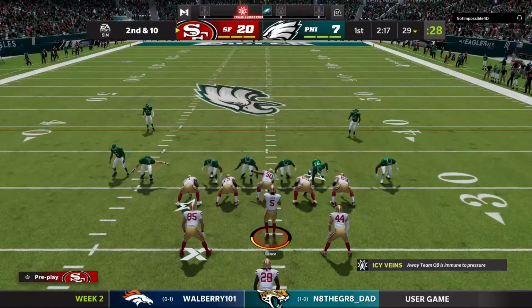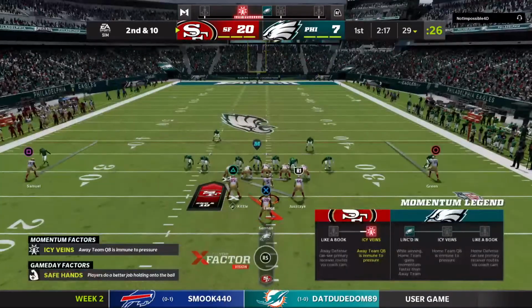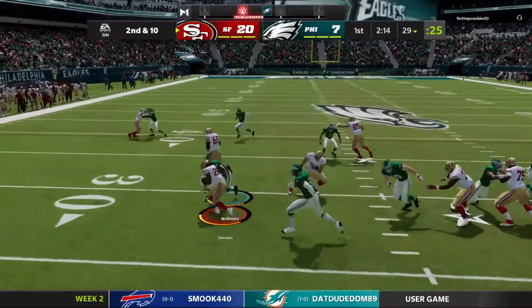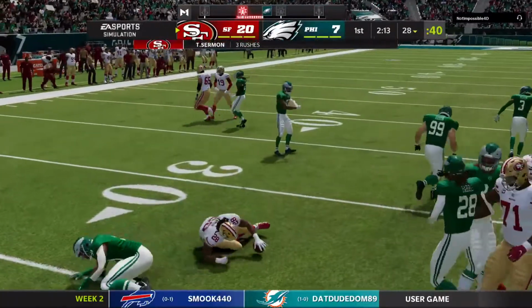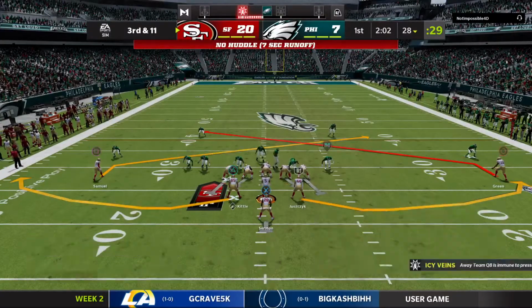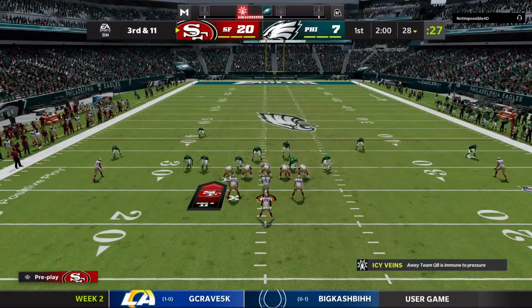Here's 2nd and 10 now from the 29. Lance, a give now to Sermon. And he'll lose yardage here, going down back at the 28. It'll go as a loss of a yard, so now they deal with 3rd and 11.